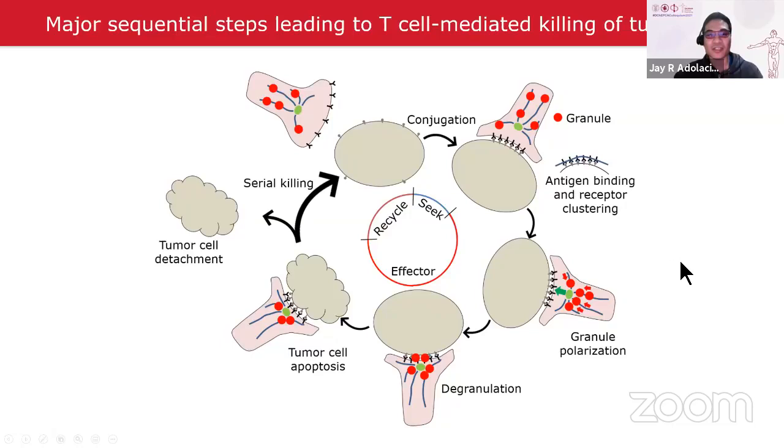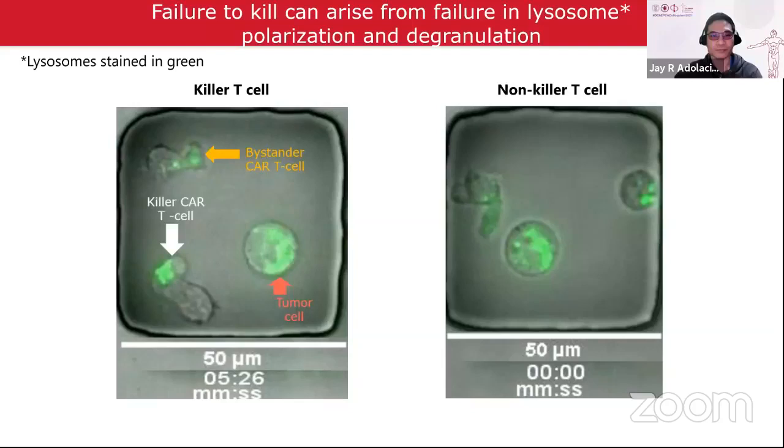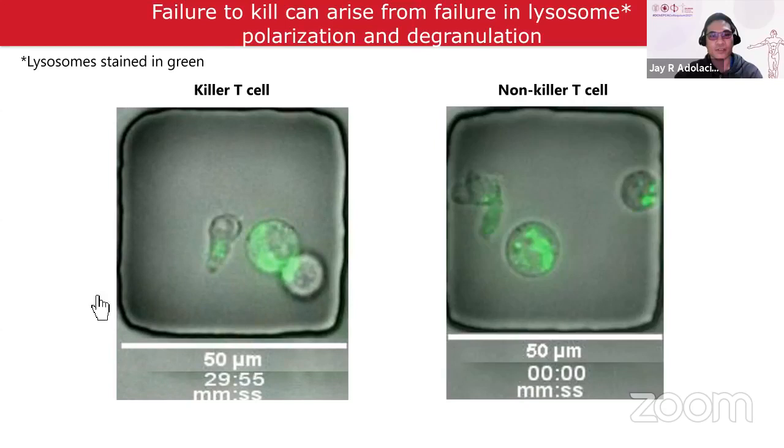All right, and with that, what we did here is to stain the granules green. We'll look at two different videos looking at killer and non-killer T cell fractions. So for the killer T cell fraction, as we can see here, we can see polarization, the concentration of the granules onto where the T cell meets the tumor cell. Now for the non-killer T cell fraction, this is a representative example.